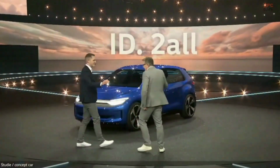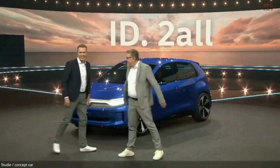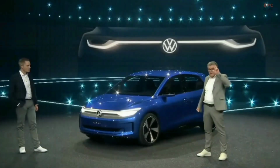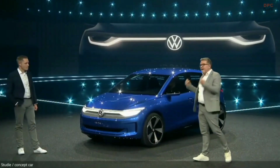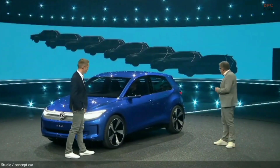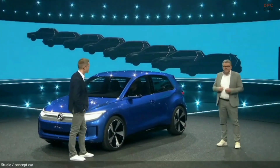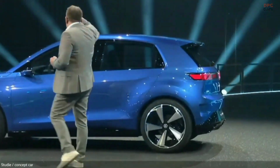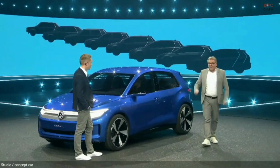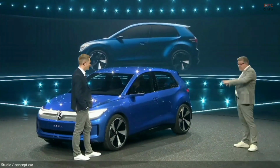The ID2 concept, as described by Mind, pays tribute to the beloved Beetle, Golf, and Polo, encapsulating the core values of stability and likability that define Volkswagen. And guess what? It looks nothing like the existing ID models we've seen before. Measuring 4,015 mm in length, the ID2 is a compact wonder.